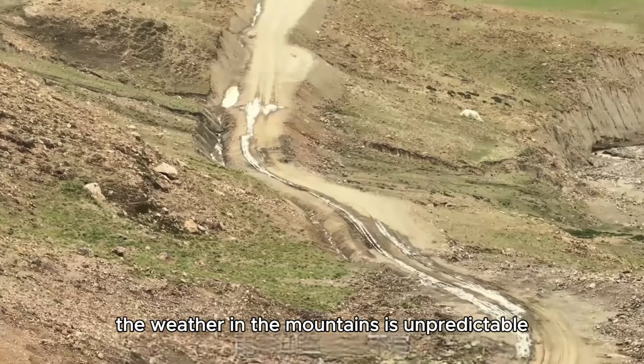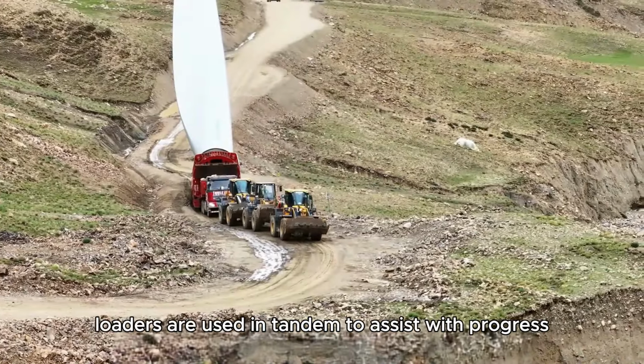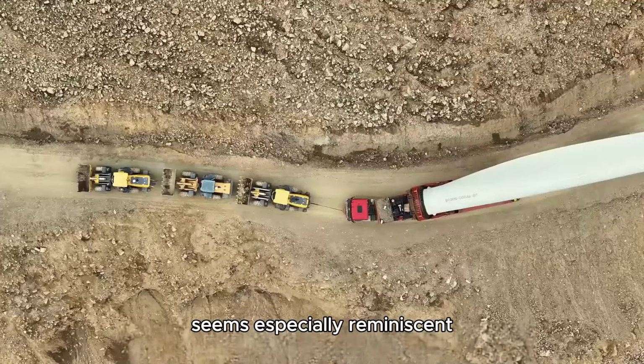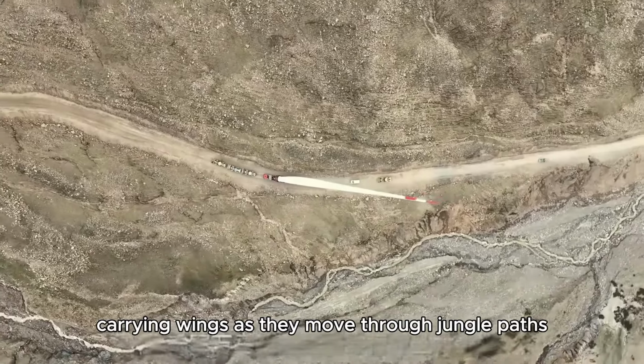In the rainy season, the weather in the mountains is unpredictable. On muddy sections, loaders are used in tandem to assist with progress, and steep slopes also require loaders for towing. Human collaboration, when faced with mountains and rivers, seems especially reminiscent of some kind of burrowing insect, like thousands upon thousands carrying wings as they move through jungle paths.